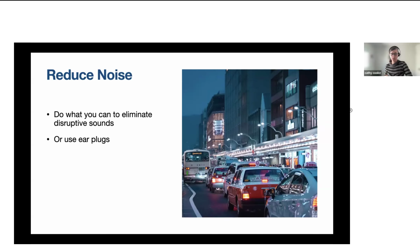I use earplugs. This is another thing that I cannot live without. If my eye mask or my earplugs are missing, I'm in a full-blown panic. So I bring several pairs with me when I travel. I've got a whole box of them here. So I replace them routinely. It is an absolute must for me.